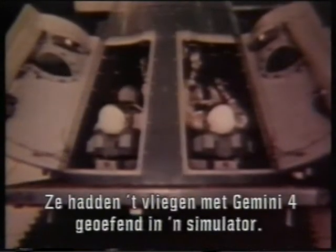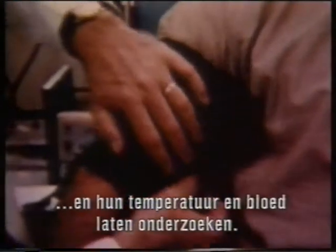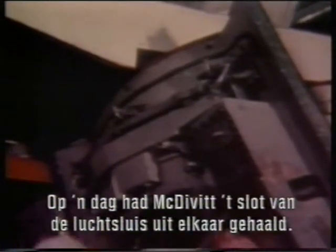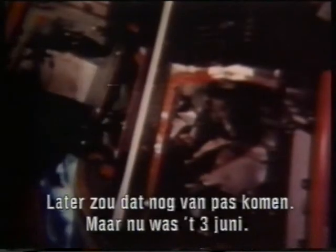They had practiced flying Gemini 4 in a simulator. They had practiced emergency aborts. They had their temperature and blood pressure taken. One day in St. Louis, as part of the 1,001 things the crew did, McDivitt disassembled the locking mechanism of the spacecraft hatch. Later today, that would become important.